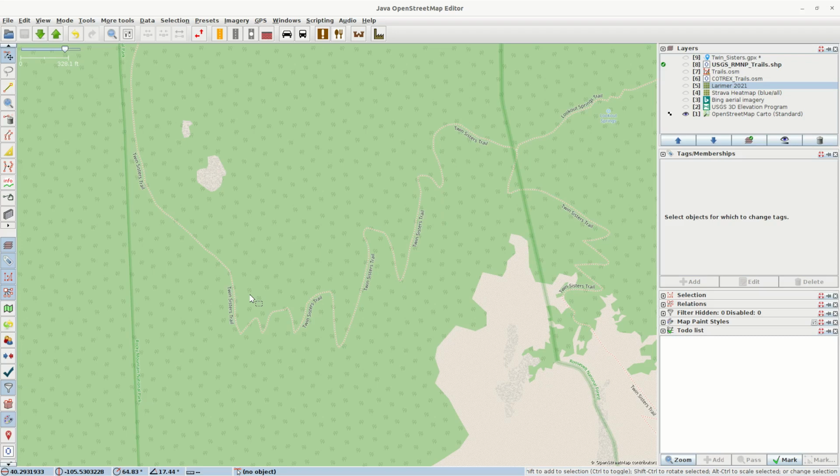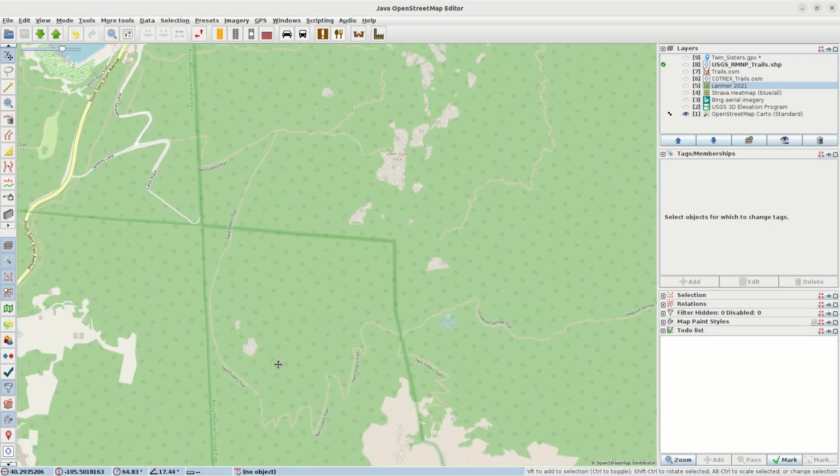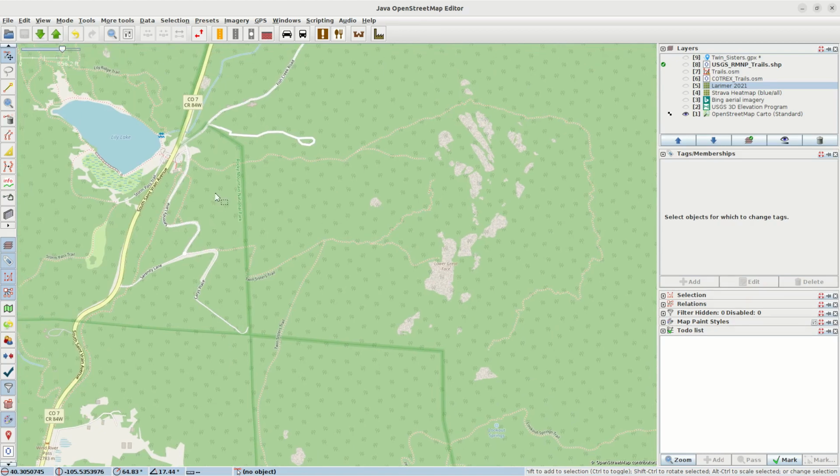Now today we're going to take a look at the Twin Sisters Trail. As mentioned previously, this is in Rocky Mountain National Park. And actually part of it that we're not going to be taking a look at is in Forest Service lands. To give you an idea of where this is, it's off of Colorado State Highway 7, otherwise known as Peak to Peak Highway. To the north is Estes Park, and you'll see that right across Colorado State Highway 7 is Lily Lake, which is a very popular area in Rocky Mountain National Park.